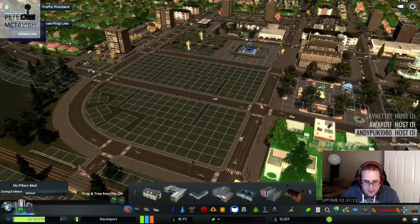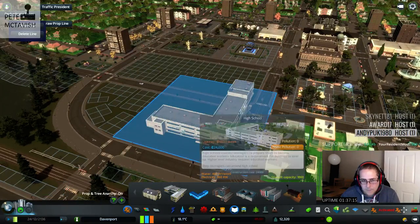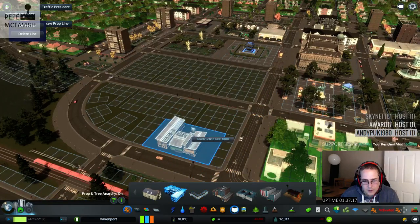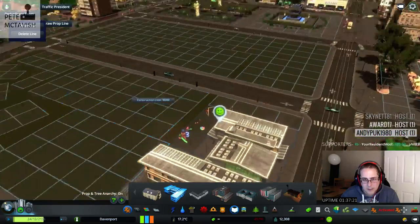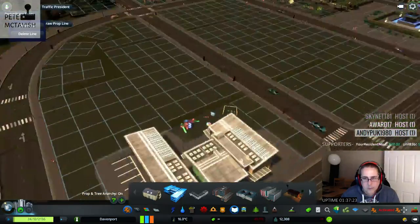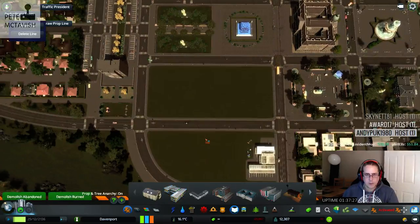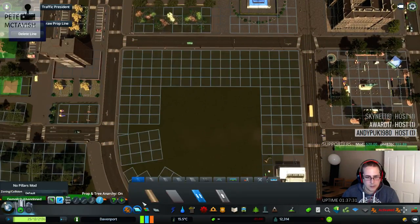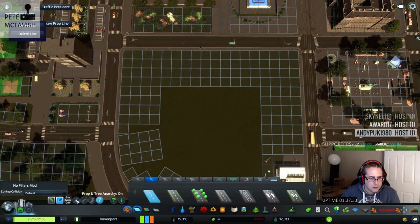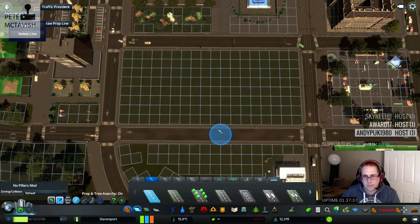Want the church? No, we're going to go with the high school. It will be too big. We'll just stick that there for the time being. It's not going to stay there. It just keeps the peeps happy. Right, okay. So, as you can see, these roads are probably broken because I break roads. I don't zone correctly. There we go. Okay.